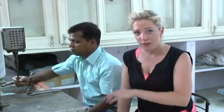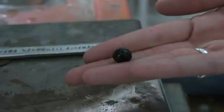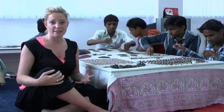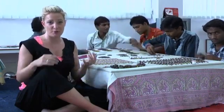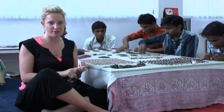The next stage of the process is really interesting. This is where each one of the gemstones is drilled. And what Sanjay's doing here is putting a drill through faceted beads of black tourmaline. The next stage after drilling is to get the gemstones sorted into their appropriate colours and sizes. This can be a really, really lengthy process.